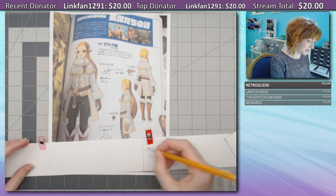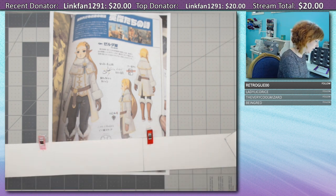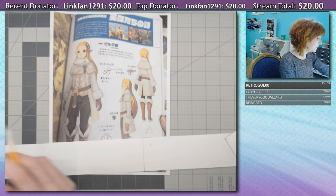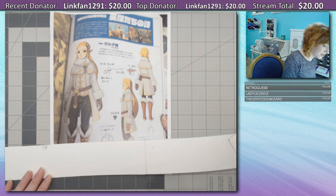All right, so now I'm going to put little dash marks where my clips are so that I don't have to keep them here. And I'm going to mark them with a little shorthand. So this one is going to be CB, which stands for center back in sewing lingo.